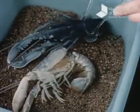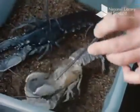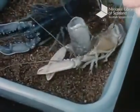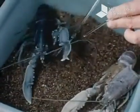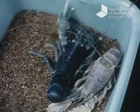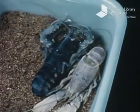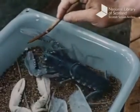See how the old shell is quite empty. And hard. The lobster, however, is soft. The powerful claws which it normally uses to defend itself can be bent easily. Look how they've been distorted. This happened when they were being pulled out of the old shell. Yet, within an hour or two, they have filled out to their proper shape.